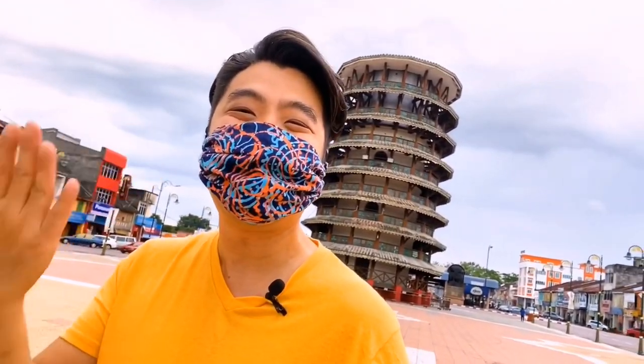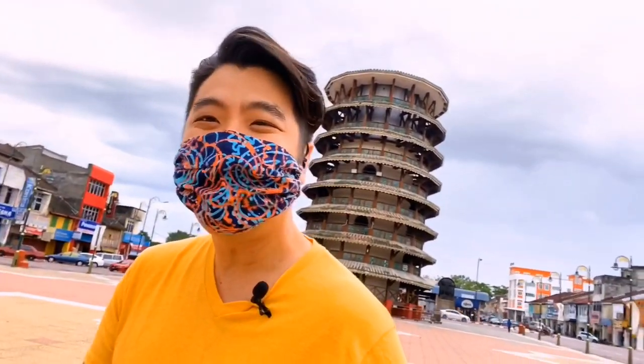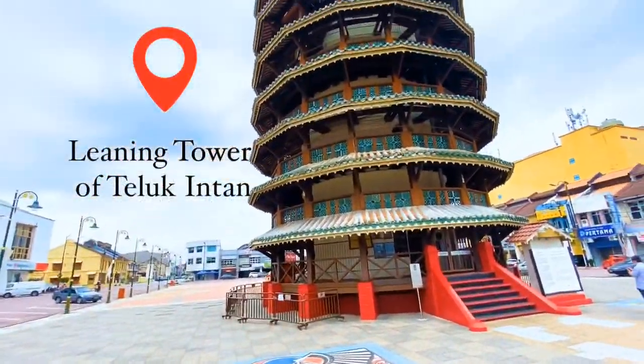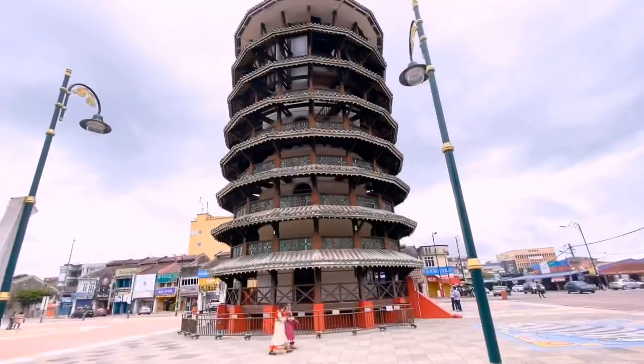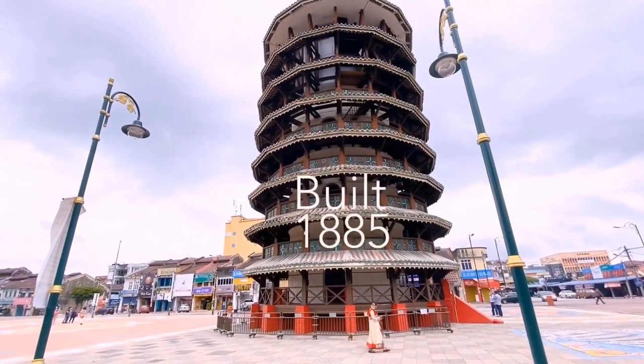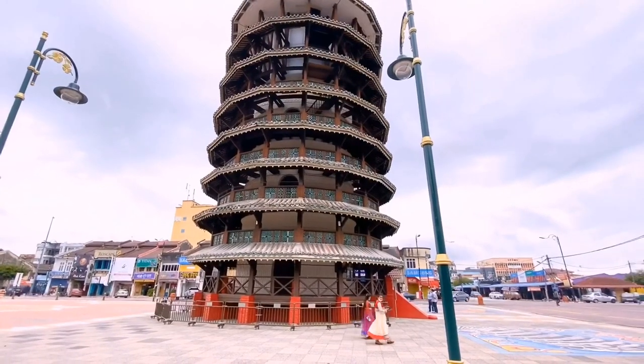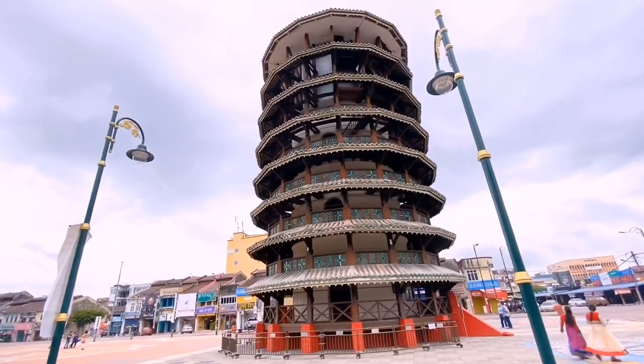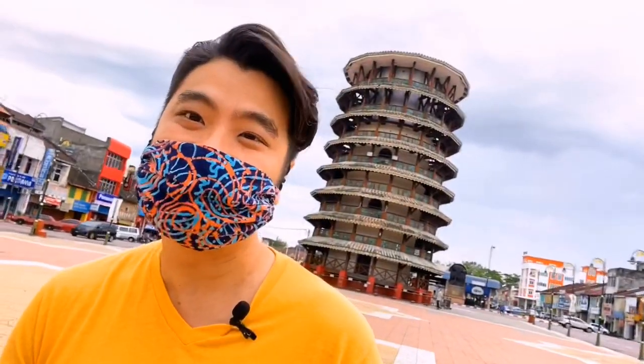Today I'm in the town of Teluk Intan and behind me is the landmark of Teluk Intan, the Leaning Tower of Teluk Intan. Yes, we also have a Leaning Tower. This one was built in 1885. It is 8 stories high, 25.5 meters. It started leaning when, of course, the foundation started to sink.